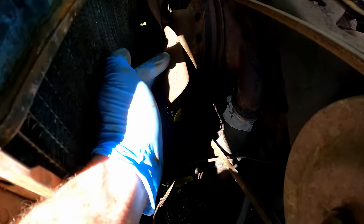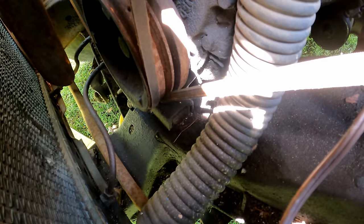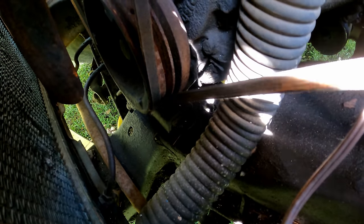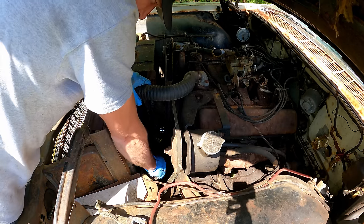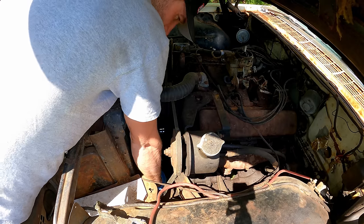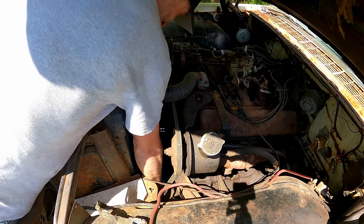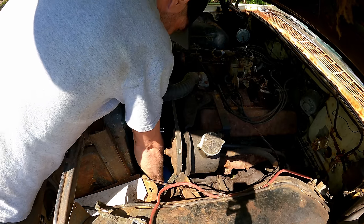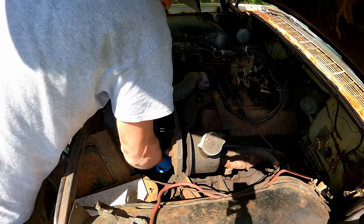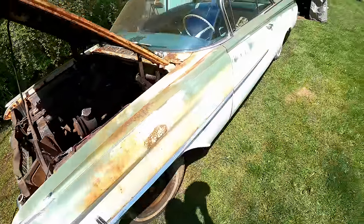And let's try giving this fan a little nudge over. Slipping. Both ways. I've got a socket on the crank. Let's give that a go. There it goes. Not seized up. I'll rotate this over a couple times, make sure it doesn't jam up on us. No problems there. Well, time to drop a battery.